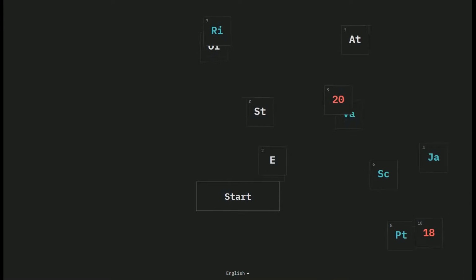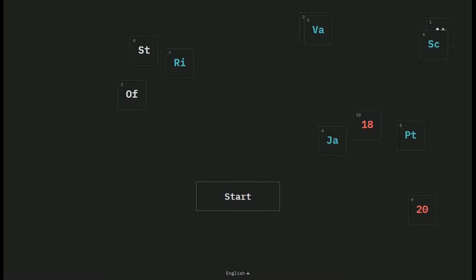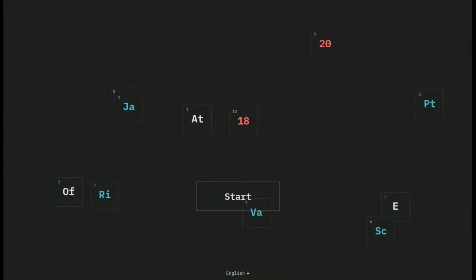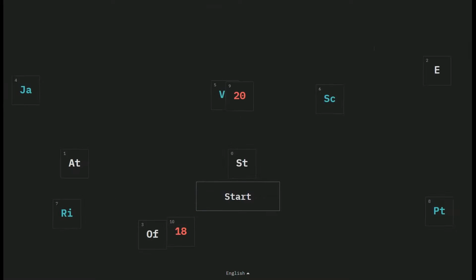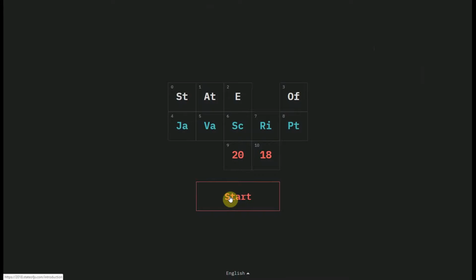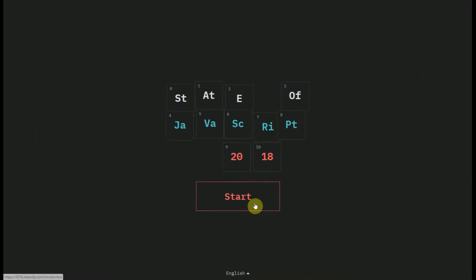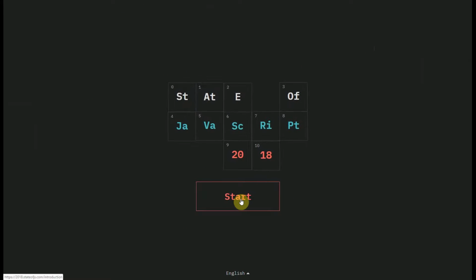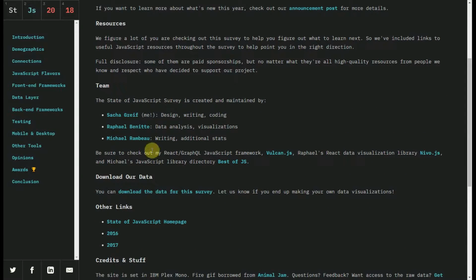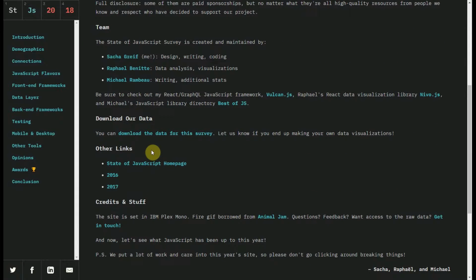Now let's take a look at the next survey called the State of JavaScript 2018, developed by the same 2 developers that did the State of CSS 2019. Well, this is neat. Look at that. I think this is also built in Gatsby. Quick intro. There we go.